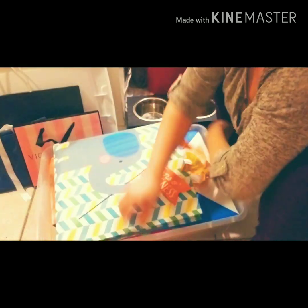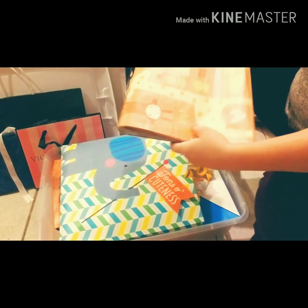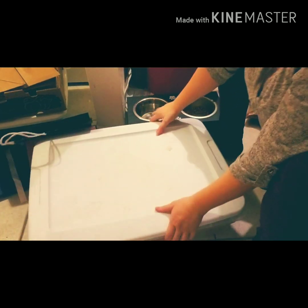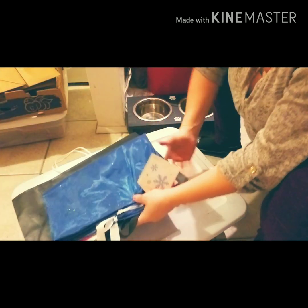So as you can see, I went ahead and rearranged the organization again, because I found as I was putting the bags in the container, they worked better in a different arrangement. So this is what I'm doing, and because I was very determined to use this container for the bags.